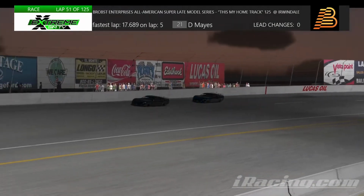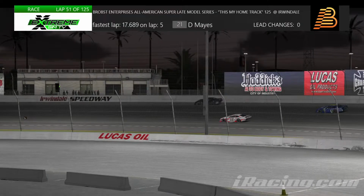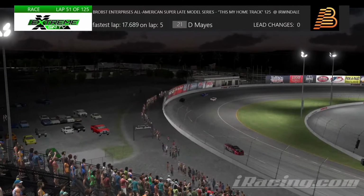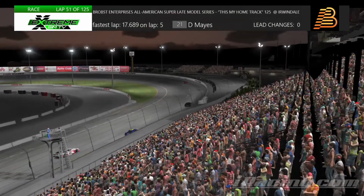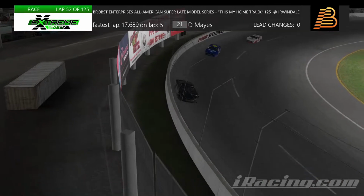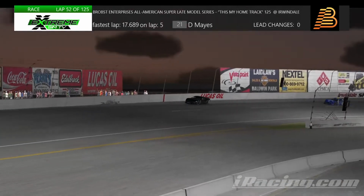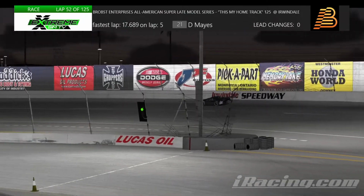Logan right now trying to close down if he can. The Darrell up in front of him. Darrell way high there. Actually got a piece of the fence maybe in 3 and 4 for Darrell. You've got to watch that. You don't want to do that too much. You can't hurt the side of these super late models. A track like Irwindale is pretty aero sensitive. You don't want to get into the fence and really hurt that car.